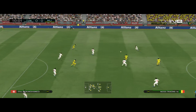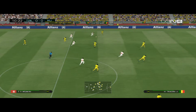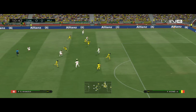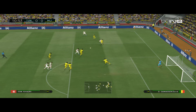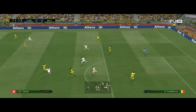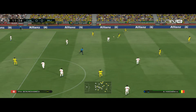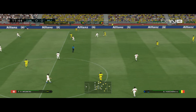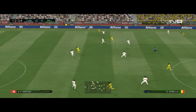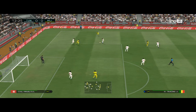Looks like a good ball through. Out to the left it goes. Ball's out on the left now. Now the pass. Ball's loose. Who's getting there? Tunisia putting their opponents under a lot of pressure in the early stages.